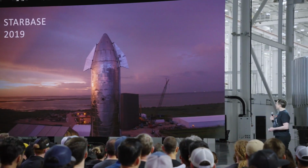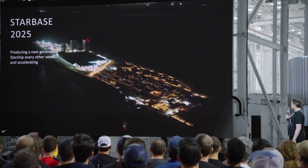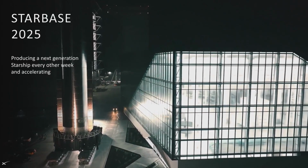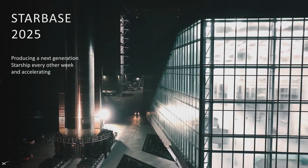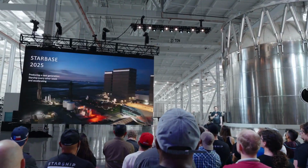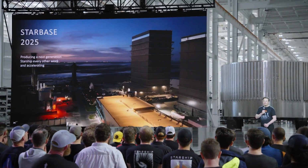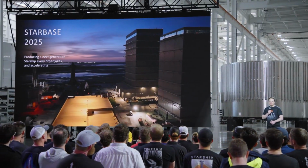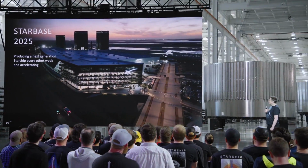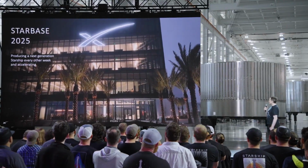So then we progress to where we are now, Starbase 2025. So we're now at the point where we can produce a ship roughly every 2 or 3 weeks. Now, we don't always produce a ship every 2 or 3 weeks because we are making design upgrades. But ultimately, we're aiming for the ability to produce 1,000 ships a year, so 3 ships a day. So that's where things are now. I'm standing in that building.